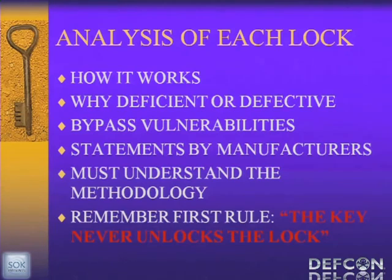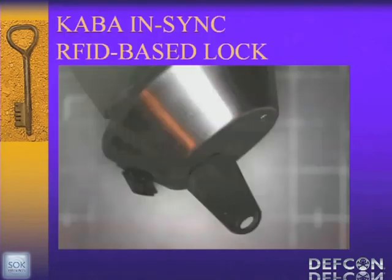The first rule that we teach design engineers is the key never unlocks the lock. Now everybody says, what does that mean? Of course the key unlocks the lock. No, it really doesn't. The key actuates the mechanism that allows the lock to be unlocked, either the bolt retracted, the latch, whatever the locking fastening mechanism is, the key allows you to rotate or move that. But generally the key doesn't do that. The mechanism that the key actuates does that.